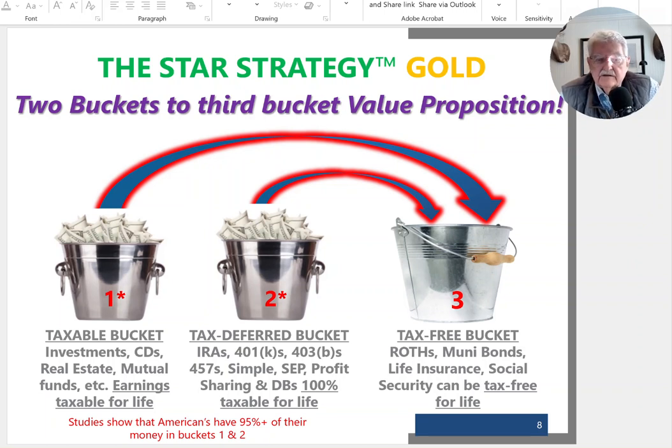Then you have the tax-deferred bucket, number 2, which is all the pre-tax money in 401ks, IRAs, 403bs, 457s, SIMPLEs, SEPs, all profit-sharing plans, defined benefit plans, and every bit of that, everything you put in, everything that's earned, comes out taxed as ordinary income. So it's taxable for life.